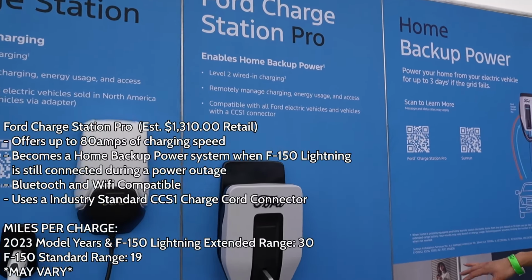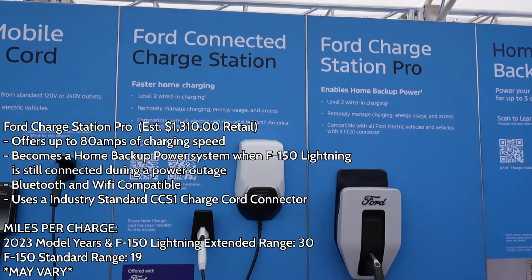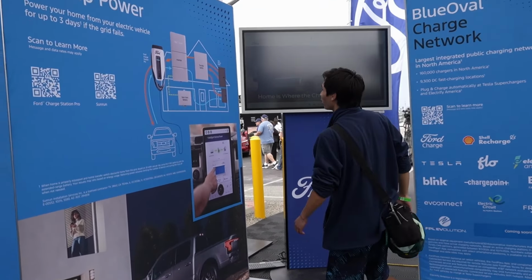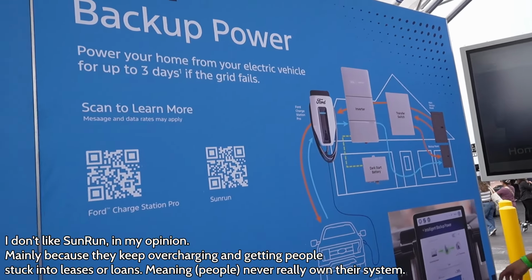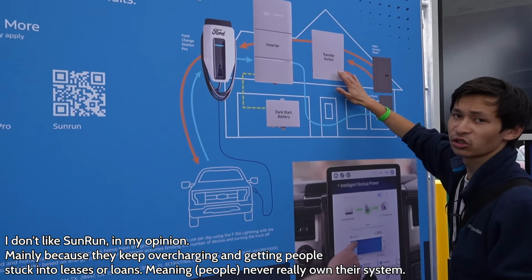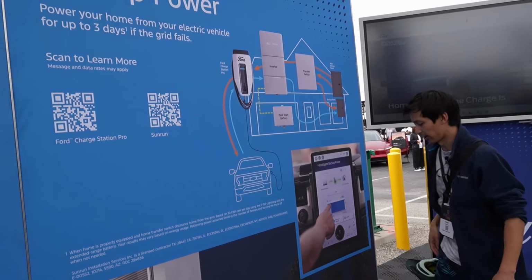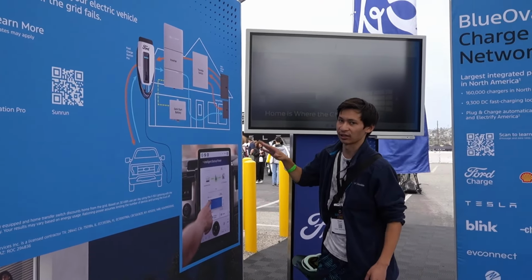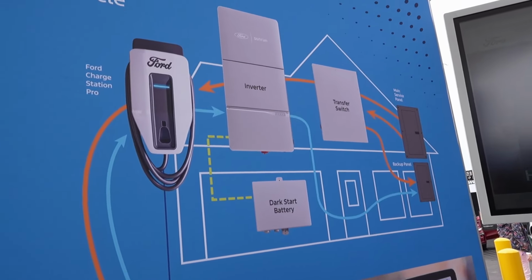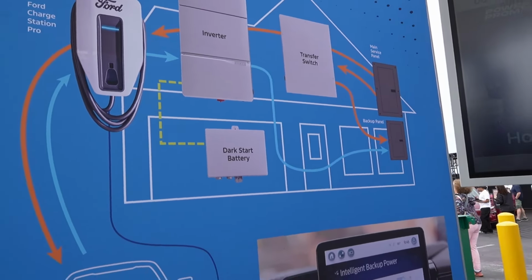They also got the Station Pro, which I believe charges it a little bit faster from the look of the differences. It doesn't clearly depict what's going on, but there also is the home backup power system. Ford is partnering with Sunrun, from what it looks like, which goes from your main service panel to your transfer switch to your inverter. Now the transfer switch, again, is to make sure that it doesn't backfeed the grid, which could probably create problems for the lineman fixing it during a power outage. So again, there's a transfer switch, inverter, and then we go to the Ford Charge Station Pro. Then there's a dark start battery, which I'm guessing starts up the inverter just in case something goes wrong.